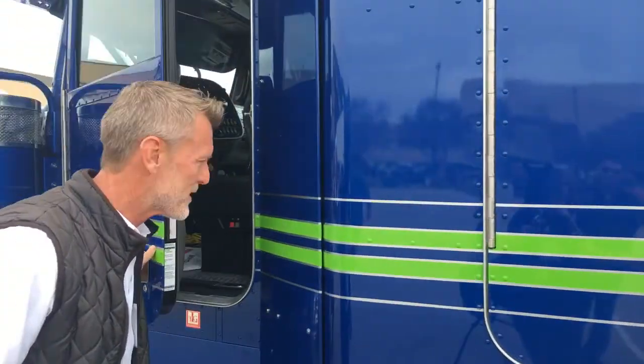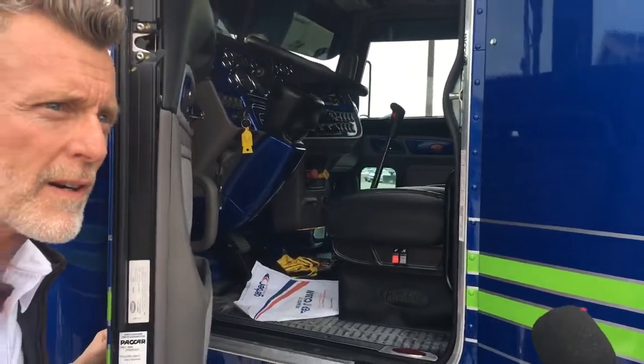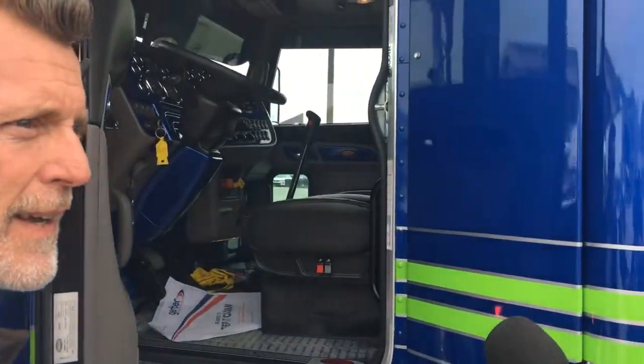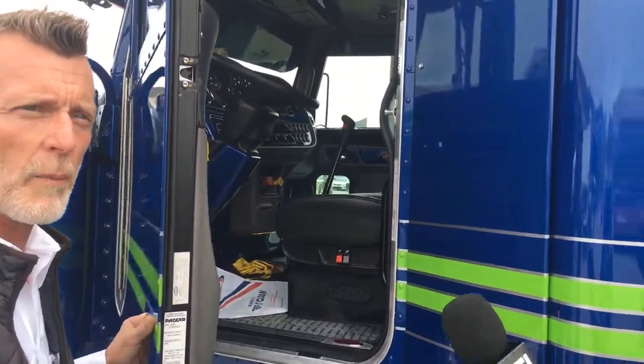Hey, while you've got your camera, check this out. See the blue all over? That's extra. This isn't the truck to price, it's more of a custom owner-operator truck. This truck actually belongs to Larry's out of Rockaway, New Jersey. He's pretty well known for doing very nice trucks. This truck has a lot of custom work done to it. All his trucks are like that.